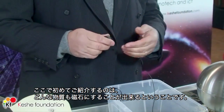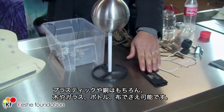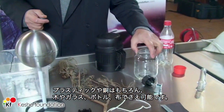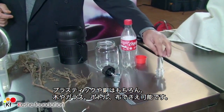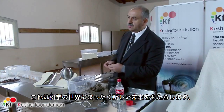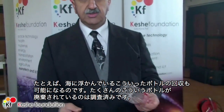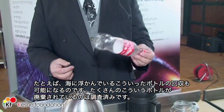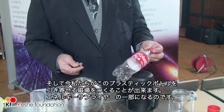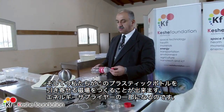So for the first time we have shown that we can produce a magnet for any material. Magnet to attract plastic, magnet to attract copper, magnet for wood, for glass, for bottles, for all sorts of combinations, even for fabric. This creates a totally new opportunity in the world of science. For example, we can use this technology to extract all these bottles which are floating in the sea, bigger than some continents at the moment. They are floating all over the oceans. We know it. We have been tracing it. So now we can produce magnetic gravitational fields which can attract these plastics and become part of the energy supply.